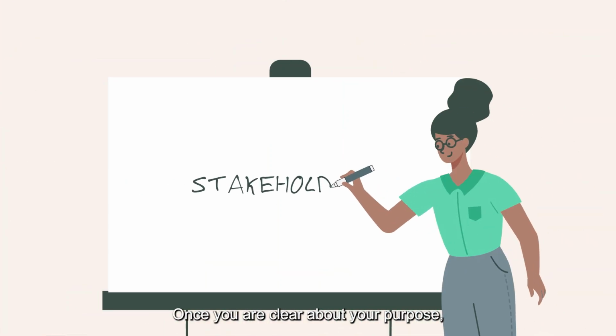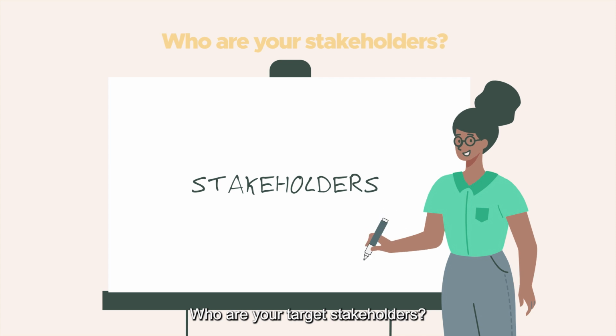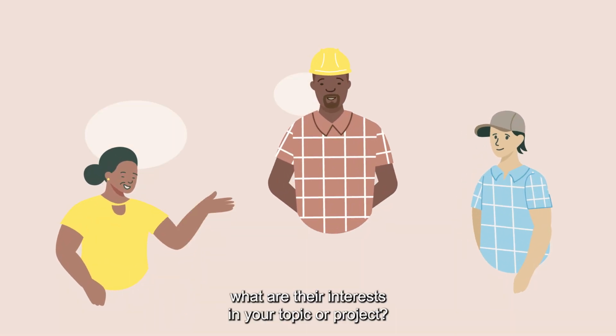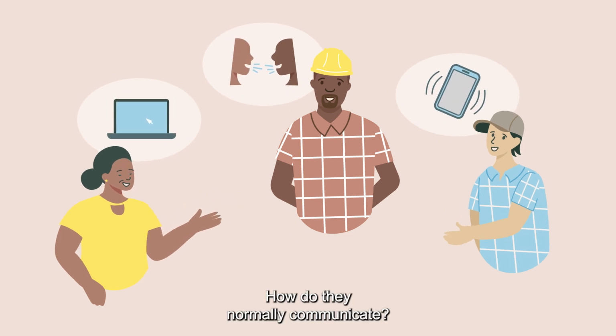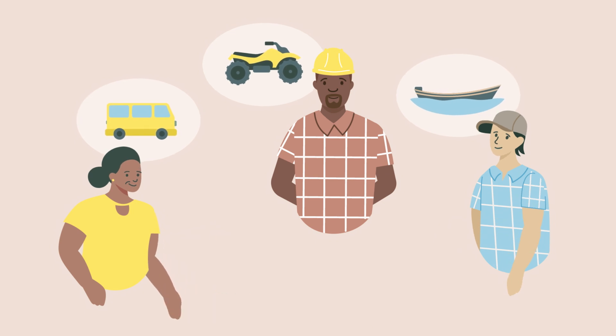Once you are clear about your purpose, determine who to involve in the process. Who are your target stakeholders? Take the time to learn about them. For instance, what are their interests in your topic or project? How do they normally communicate? Are they available to travel or join events outside of their communities?